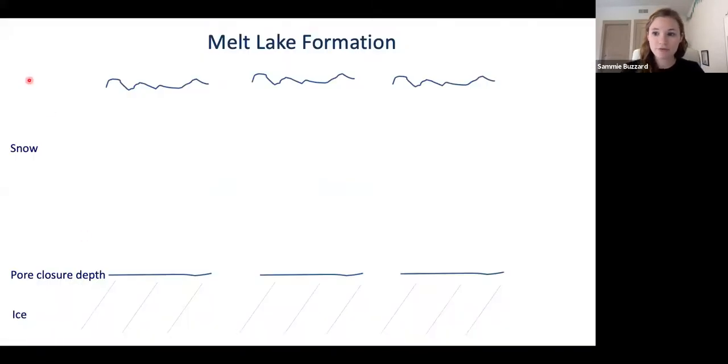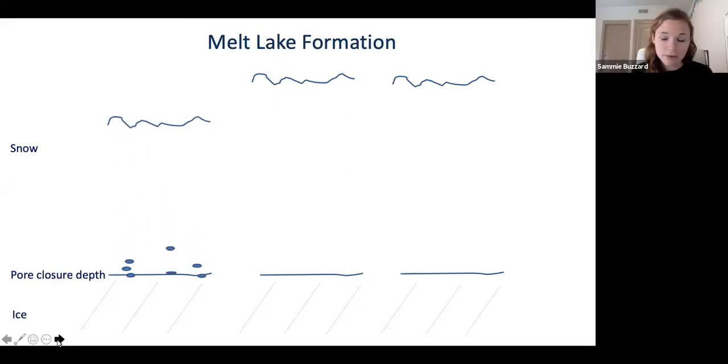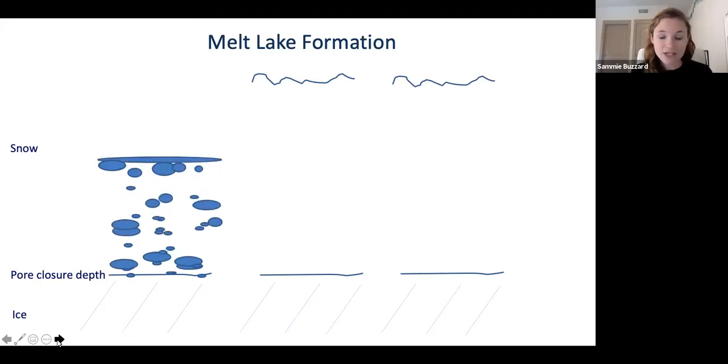So there are three different ways that these lakes could essentially be forming on ice shelves. So we have a schematic here. This area is snow, below this is ice, and the pore closure depth is this line here. So water can't get any deeper than that. So the most simple situation is that we get some melting at the surface of the ice shelf. So the surface will lower a bit. That water will percolate down into the ice shelf. It may get as far as the pore closure depth. And eventually when it reaches the pore closure depth, there's nowhere for the water left to go. So it will just sit in place and saturate the snow from the pore closure depth upwards until eventually there's nowhere at all for the water to go, and it will form a lake on the surface of the ice shelf.